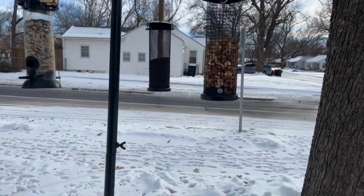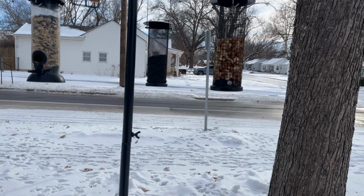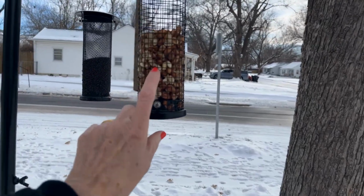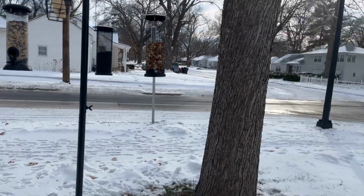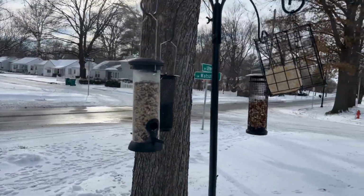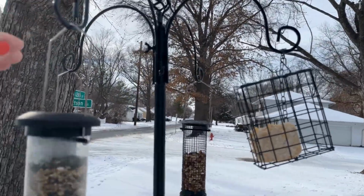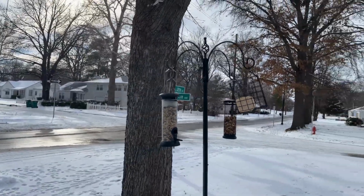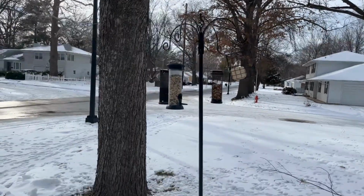And we were also told that the peanuts are not good when it starts to be like nesting season, when they have their young, because if they were to feed these whole peanuts to their babies, they would probably choke on them. So that's something. But actually, this Tasty Tweets feeder is really working out good. They don't like this thin pole here. They've been sliding on that, and I don't see them as being as ambitious as some of these other people have posted on other YouTube videos, but it's okay.